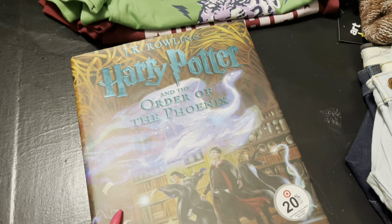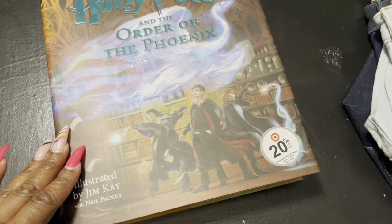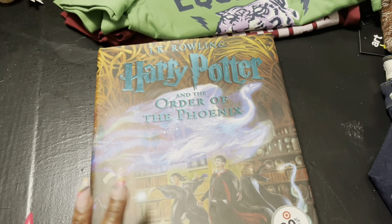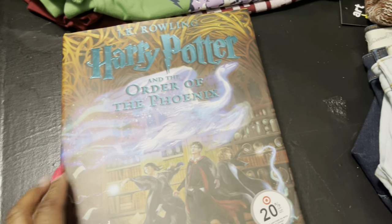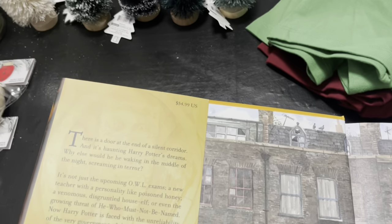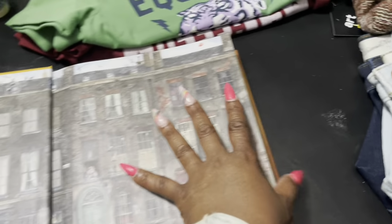All right, let me show you what else I got from Target. I picked up this Harry Potter and the Order of the Phoenix book. It was on sale. You get 20% off. If you don't know anything about me, I love to read. So it's originally $54.99. I paid, I believe, $40 for this. Anything that catches my eye, I said, why not? I'm going to read it.